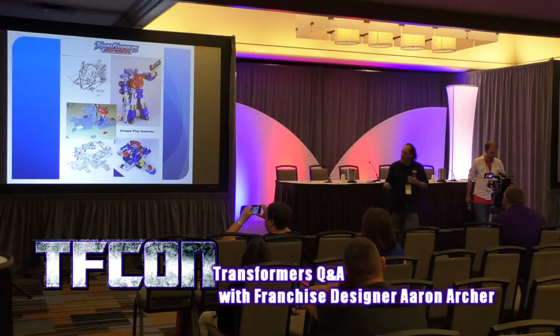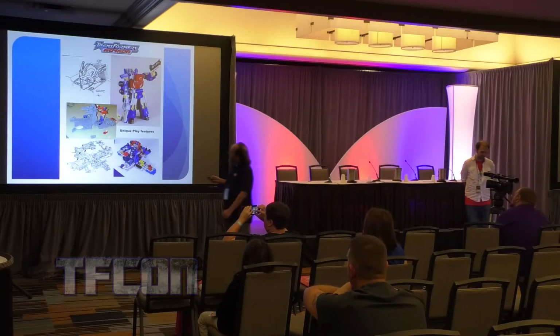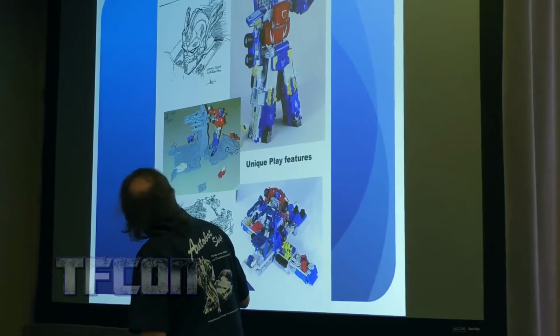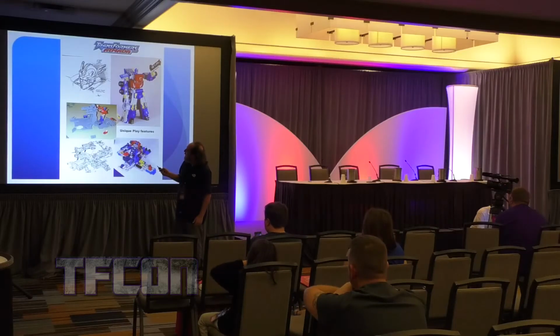Here's another one of those early models. What Optimus is this even? Oh, that one there? That's Lio Convoy without the... That's something thrown together there. Yeah, it might be, because that's a whole bunch of different pieces of stuff.